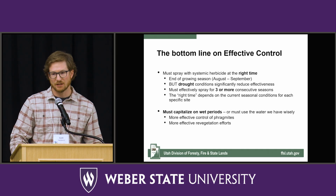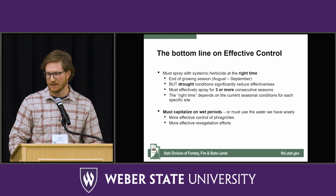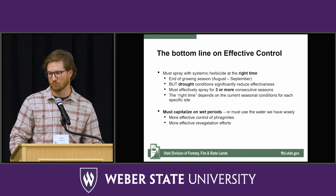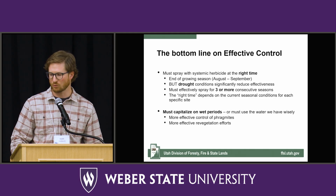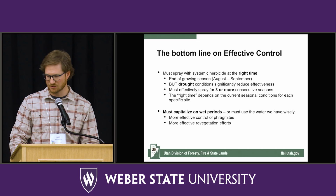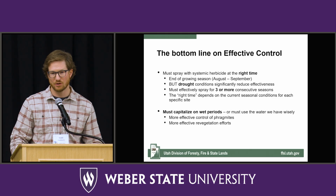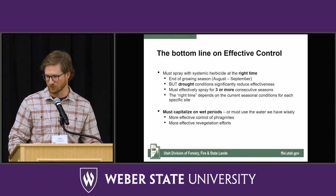So that's competing in recent years with our treatments. These really, really dry years, sometimes we have to spray earlier. And then in order to effectively control any given patch of Phragmites, we know we have to treat it for 3 or more years. And that right time really depends on the site. So some sites have more water, some seasons have more water. But really, what this led us to is that we really have to capitalize on wet periods. So we know that water makes our treatments more effective, and in wet periods, we really need to take advantage of that to do more Phragmites control.